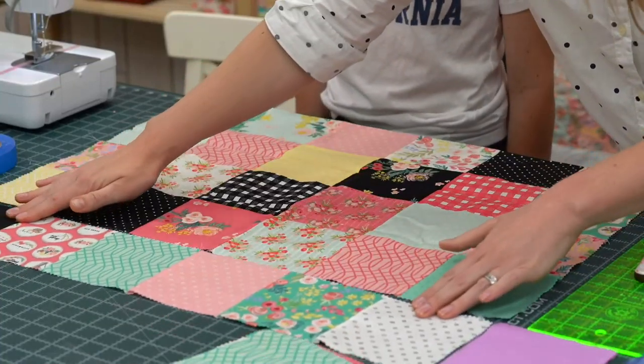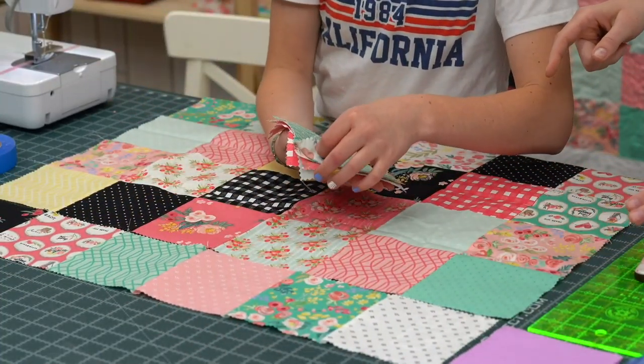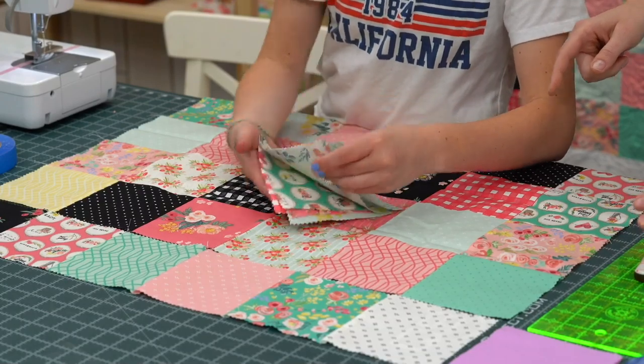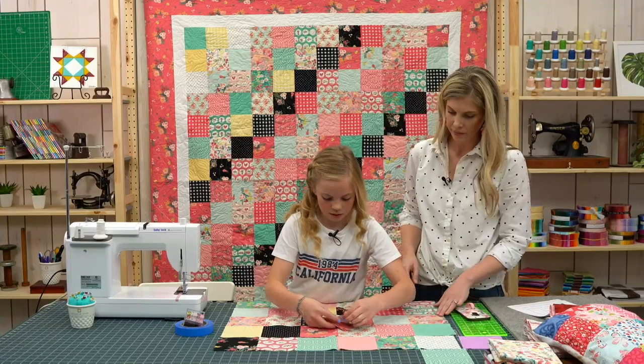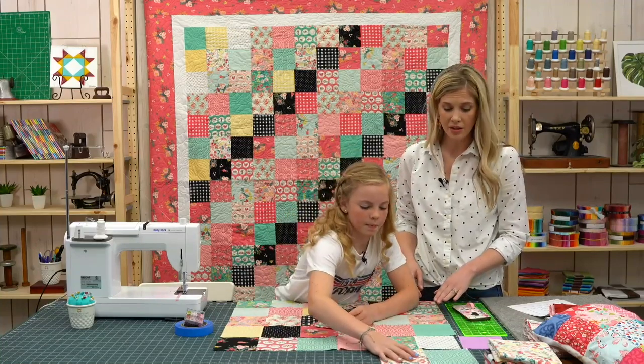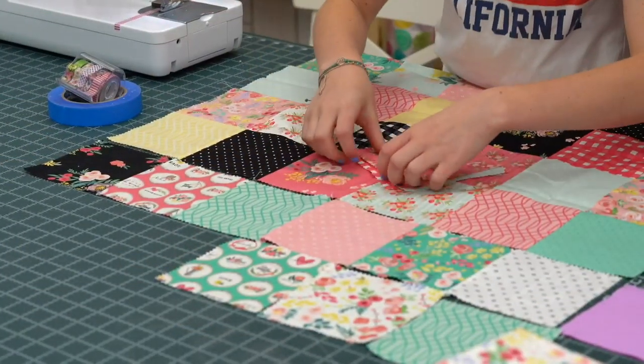Let's move it down. Can you reach up here? And you want to lay this one out? I think it goes that way. I think is how you had it. Like this? Yeah. And so we just took some time together to lay it out how we liked it.